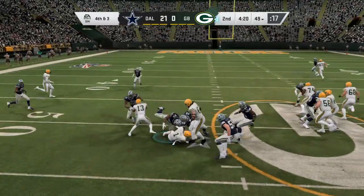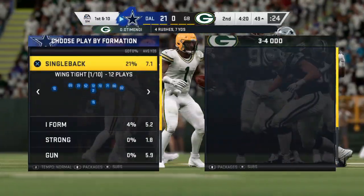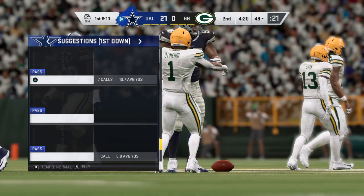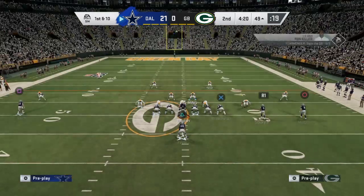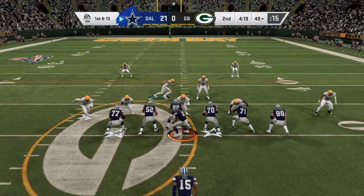Here we go on 4th down. And he's not even going to come close to picking up the first. They stop him right at the line of scrimmage. So certainly an interesting call there to go for it. And Dallas, they'll take over in terrific field position.